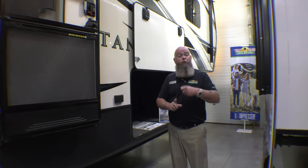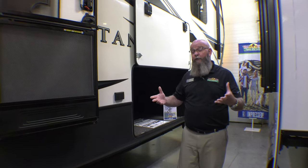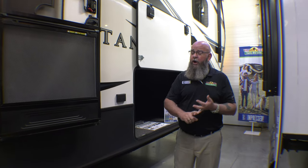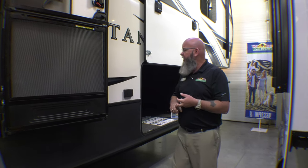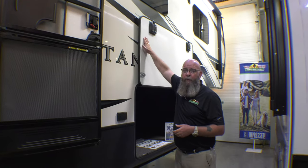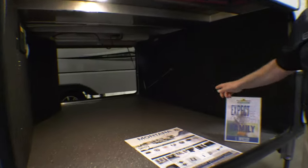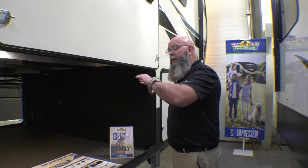Of course, as always with your Montana products, it is fully warranted for full-time living. It is a true four-season coach. Not only is the underbelly heated by the furnace, but it also has 12-volt heat pads. You've got magnetic holds for all of your compartment doors. Big pass-through storage compartment goes all the way through to the other side. And typically speaking, when someone owns a fifth wheel like this, you've got a great truck too.